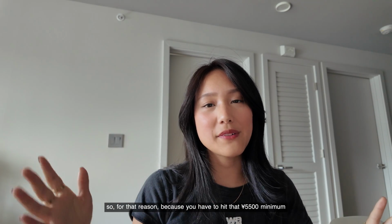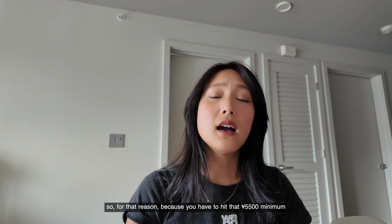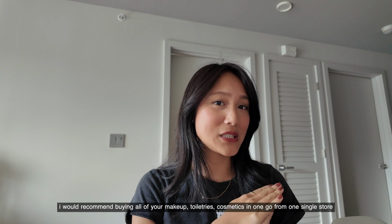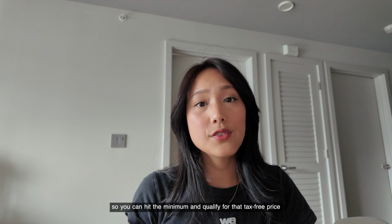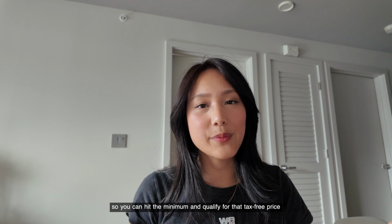So for that reason, because you have to hit that 5,500 yen minimum, I would recommend buying all of your makeup, toiletries, and cosmetics in one go from one single store so you can hit the minimum and qualify for that tax-free price.